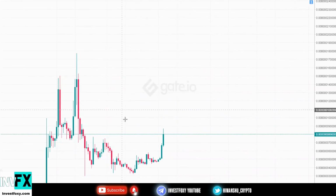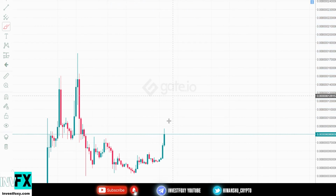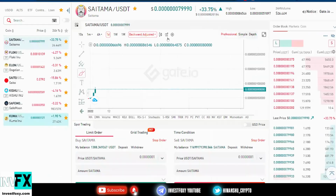So basically I'm expecting a big pump coming up. Let me draw it so you guys get a better idea. We can expect the price going like this, or we can also expect the price going like this, or boom, straight up to the moon. And that's how I assume the price of Saitama will go. So I think it's enough for this price prediction video.